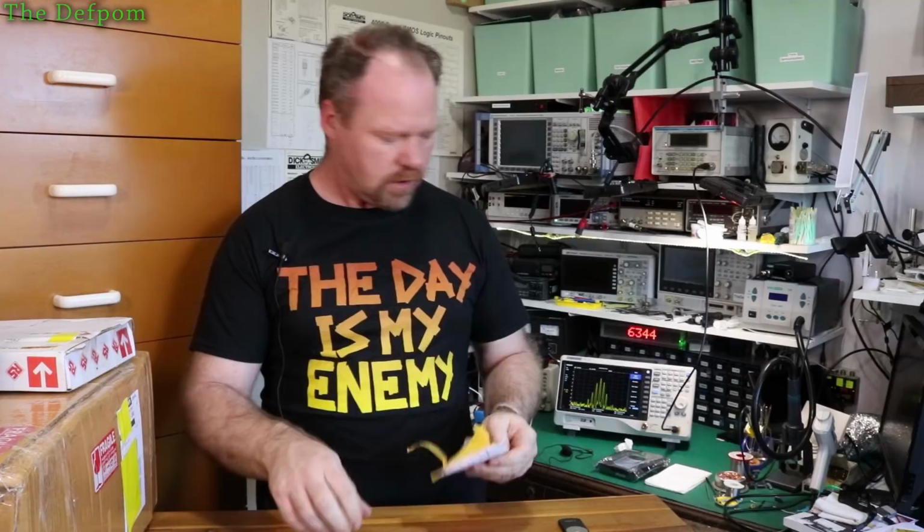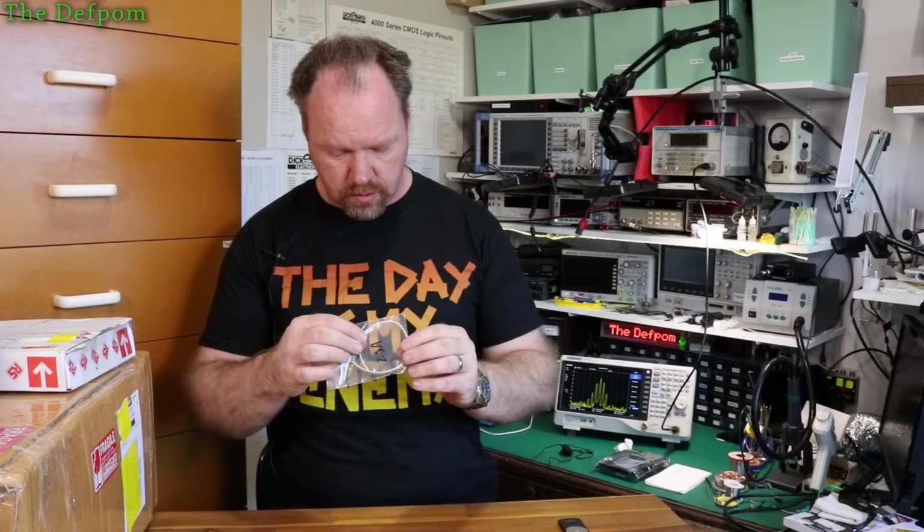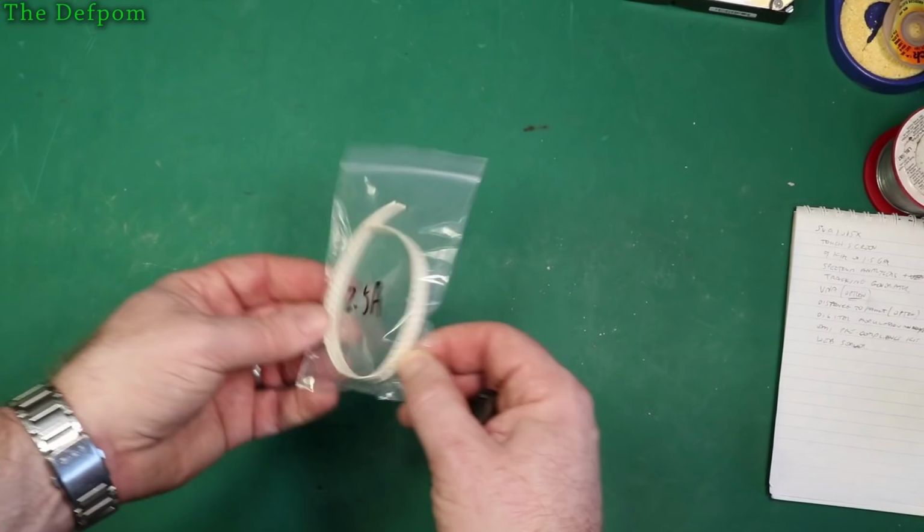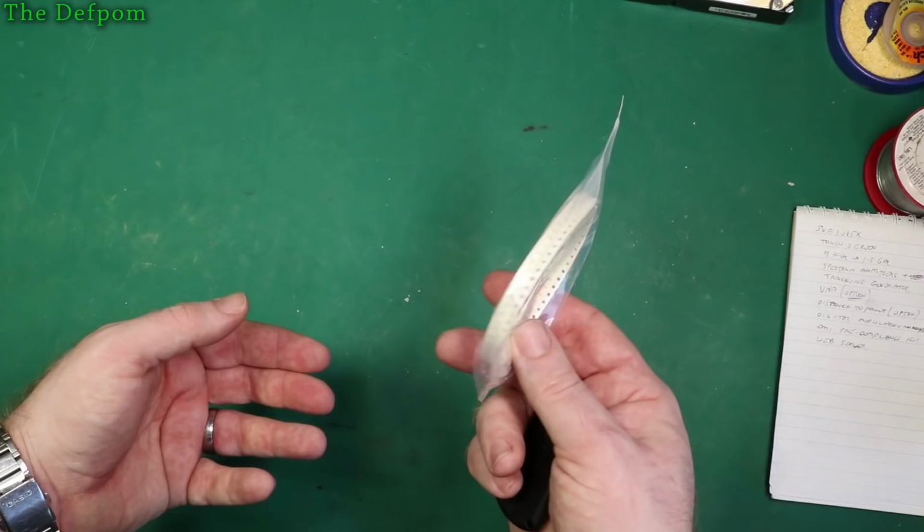So these are some 0603 2.5 amp fuses. Not that exciting. These 2.5 amp fuses, 0603 package, also for MacBook parts. Not that interesting, I mean, just fuses. I don't know, how many is there? 50 probably? Something like that.